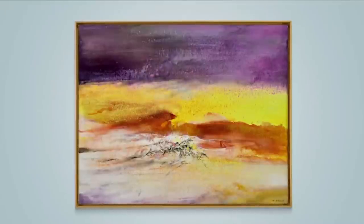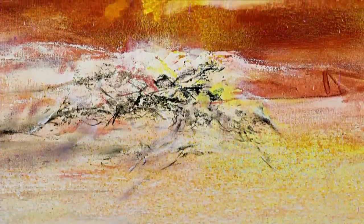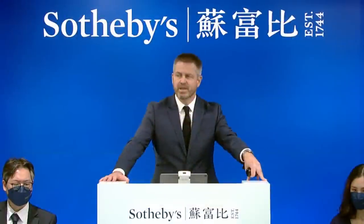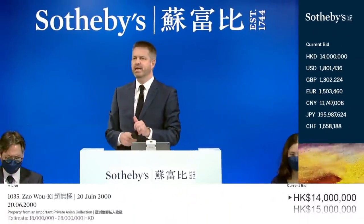Next up is Zao Wou-Ki. This is 1035, and this is the work from 2000. And I can start the bidding here on this premium lot at $13 million, at $13 million, $14 million, at $14 million then. Any advance at $14 million? Holding here at $14 million.